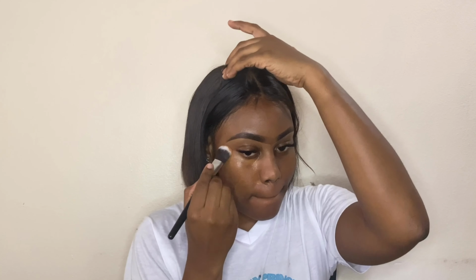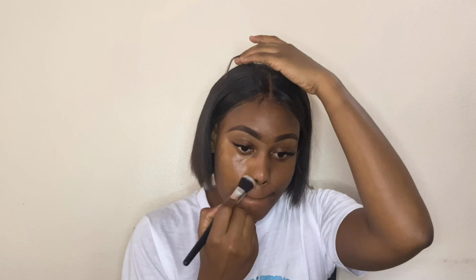Alright, so I'm going to start using my brush. I'm going to apply my foundation. I've already primed. Today I used my Maybelline Master Prime to prime my face. I must say that I don't really like using this, guys. I prefer my Baby Skin because this does not hold up as well. But I'm gonna go right ahead. I'm not gonna use a lot on my face because it's an everyday look.